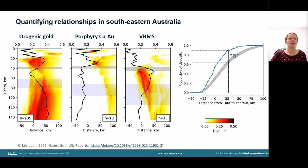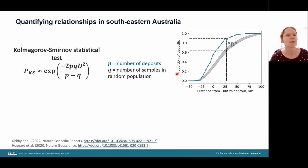We can see that for orogenic gold, we're in the mid to lower crust. For porphyry copper, there's a peak near the surface, which is probably a bit of an artifact given the resolution of the AusLAMP model, and also in the lower crust. And then in VHMS, we see a lithospheric mantle peak. So that's all really interesting. We're seeing some really significant and notable differences between the different deposit types. But I guess the next question is, how significant is this correlation?